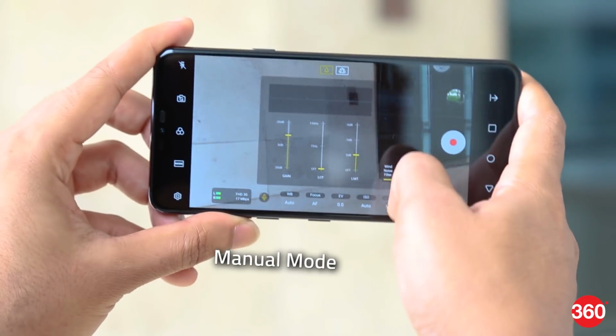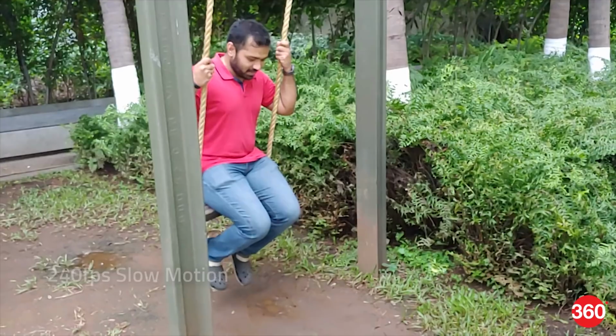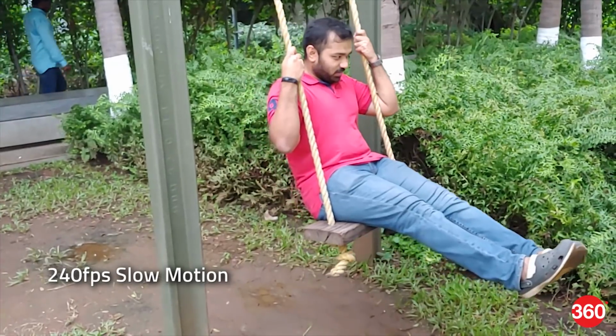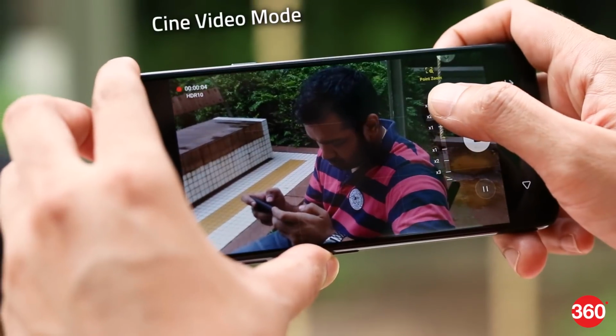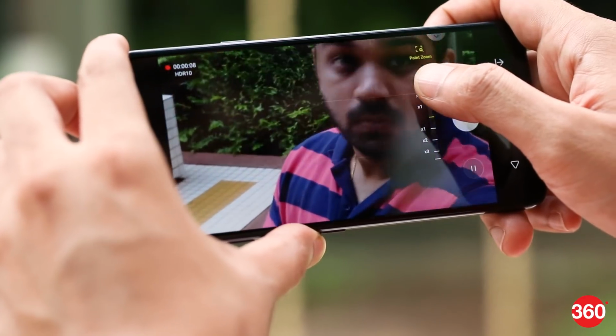There's a comprehensive manual mode which lets you tweak audio parameters like gain and filter out wind noise. There's slow motion video too, which shoots at 240fps, but the quality is quite average. The Cine video mode is pretty cool as it lets you add filters and cinematic zoom effects to your video.